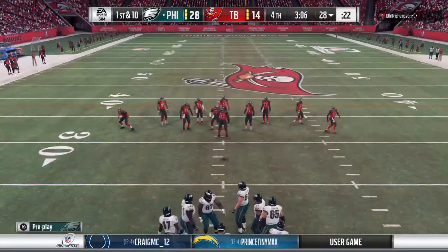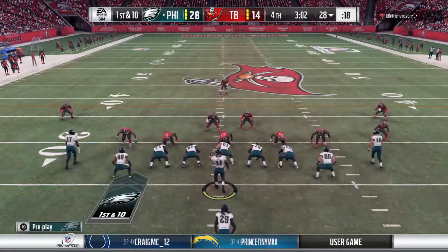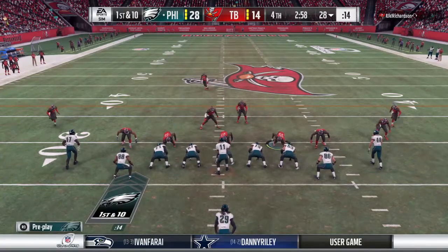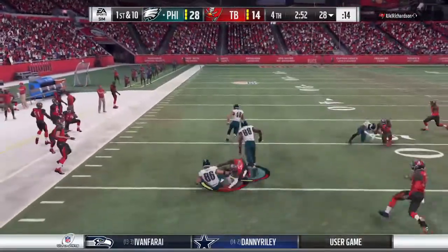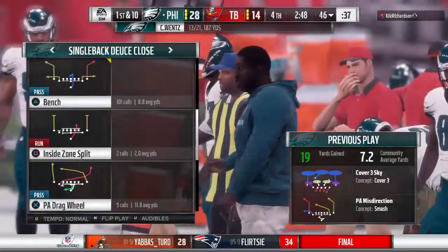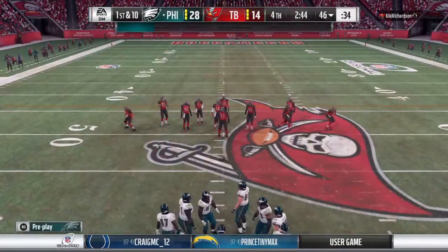So here we go, 1st and 10 now. And the D looking like they may blitz. Now a play fake here on 1st down. He's got his man on the crossing route. And able to get this one across the 45 before he's brought down. Another big gainer that time. This one goes for 19 yards.